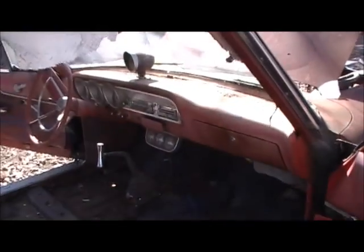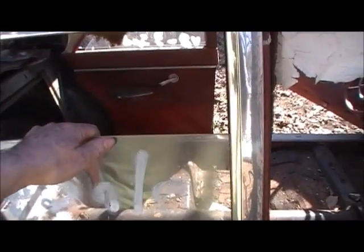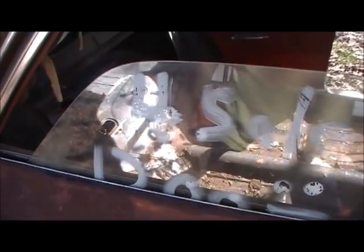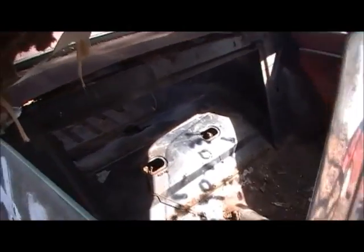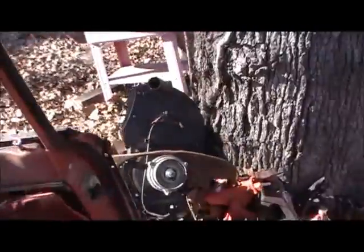But that's the way this thing's shaping up. I think these back windows only go down a certain amount to keep the kids from jumping out. I don't know, I think that's the way they did them. That'd be a good place to put shocks in it now. But this is, I'll leave it open. I don't want to pop it.